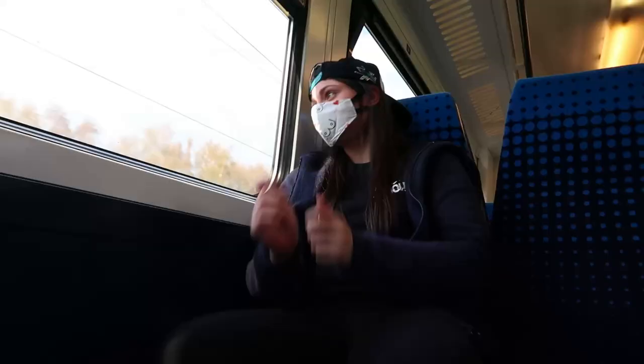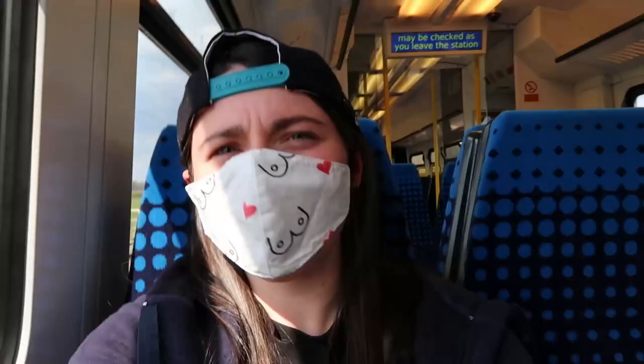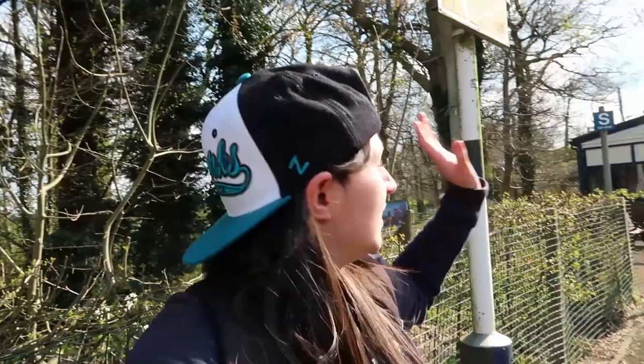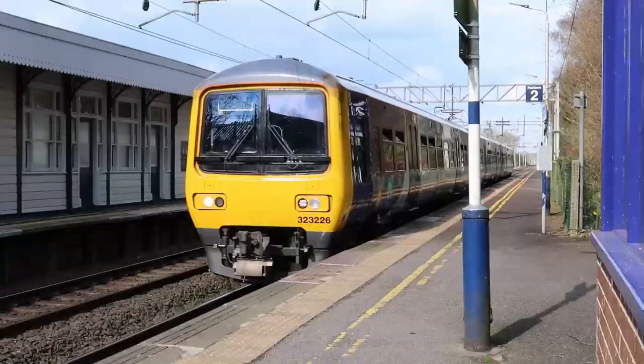323. 226. The numbers on these always confuse me. We're at Goostrey. There's a train coming. 175116. Always on the lookout for me bag. Don't know if my bag's a red robot yet, you see. There's a fly on the camera. When I type Goostrey, I always end up spelling it wrong.